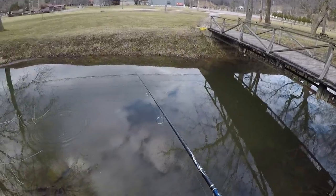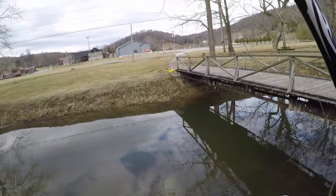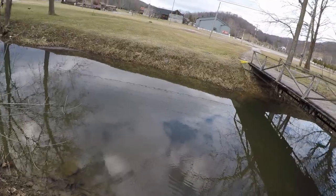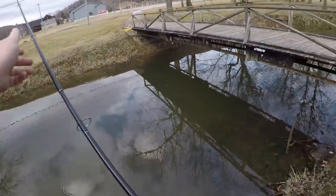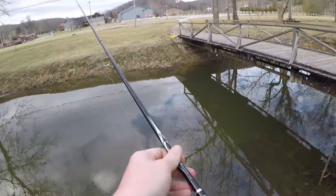Messed up there for a second. Oh, there we go. Now she's lined up. Got her going now.